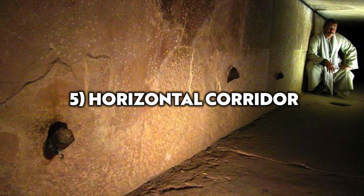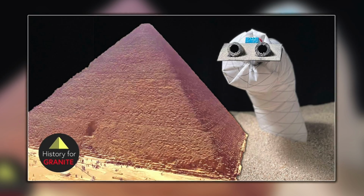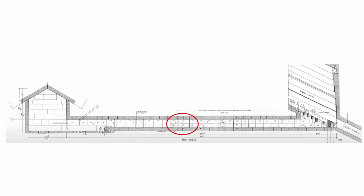Number 5. The horizontal corridor. This idea was discussed by Douglas on the History for Granite channel, when he mentioned some invasive drilling that took place in September 1986 in the western wall of the Great Pyramid's horizontal corridor.